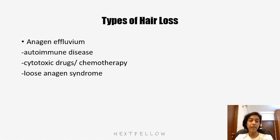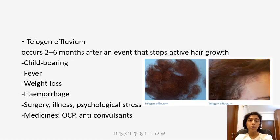Okay, common types of hair loss. So you can have anagen effluvium. This is when the hair is shed during the growth phase or the anagen phase. This is seen in severe illness like autoimmune disease, cytotoxic chemotherapy, or loose anagen syndrome, which is a genetic disorder. It's not as common as the next type of hair loss, which is called telogen effluvium.